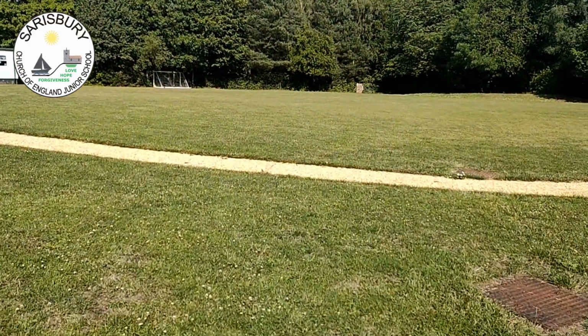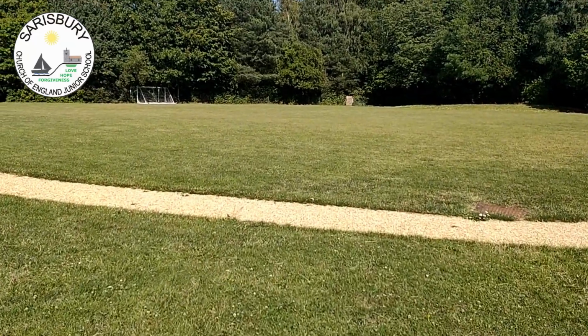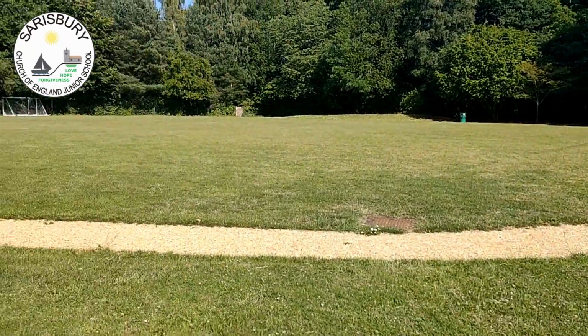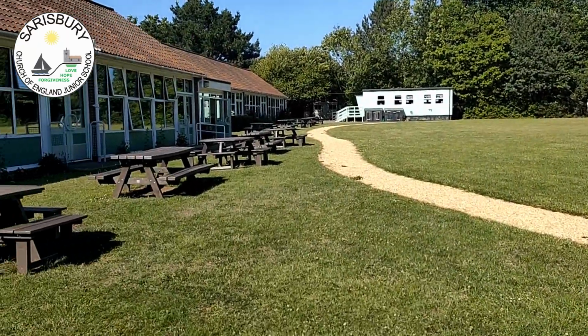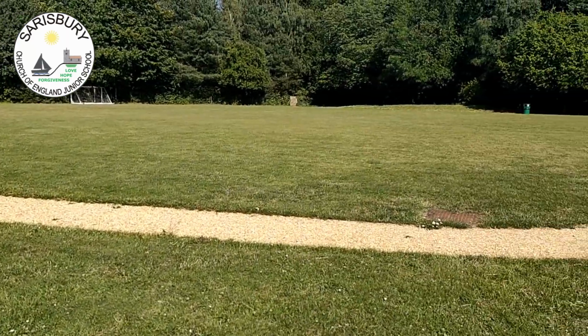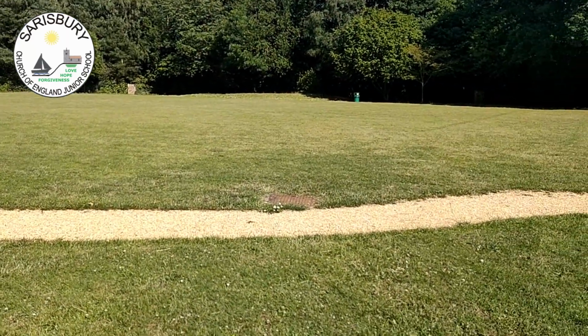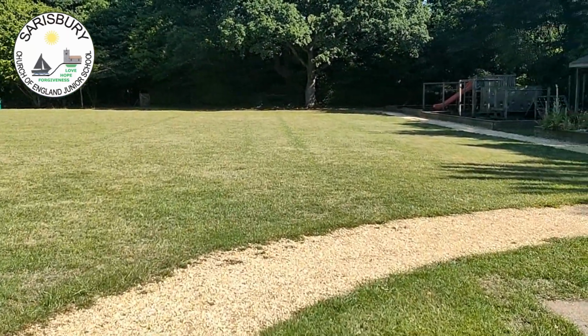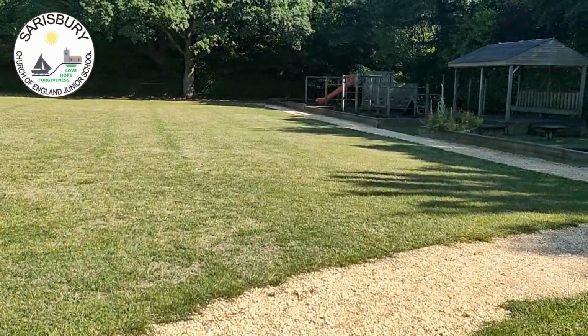And I know we are lucky to have a huge field with lots of different areas. We have picnic tables where children can sometimes eat their packed lunch, and a big space where we can play lots of games. Again, we have access to the whole range of equipment, including cricket sets, skipping ropes and footballs.